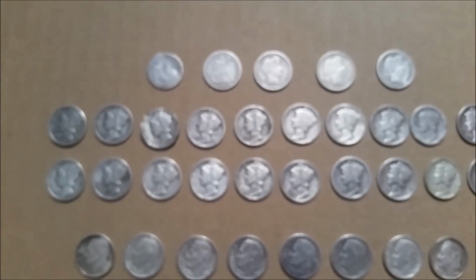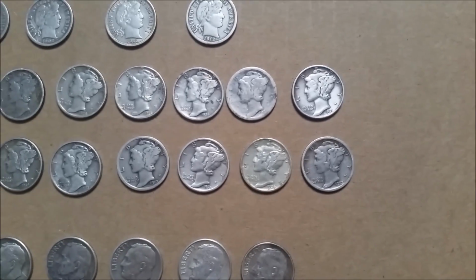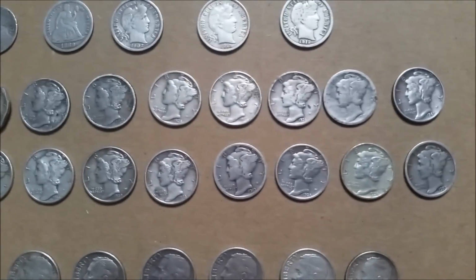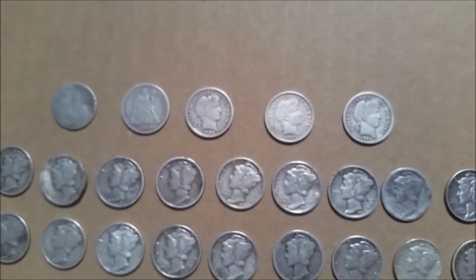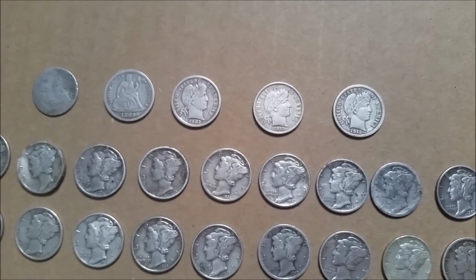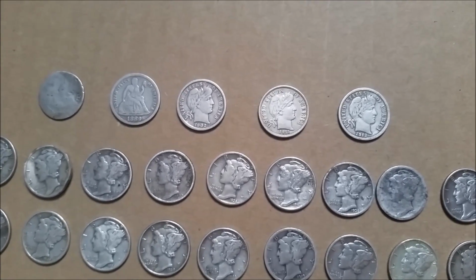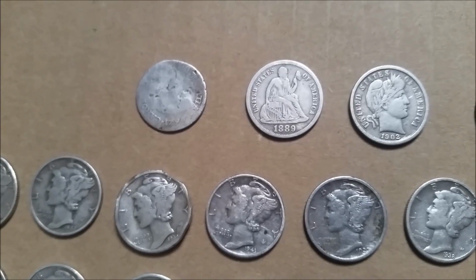I have 20 Mercs. Some of them are in pretty decent shape. And then you get the lawnmower victim right there. That thing's pretty beat up. This year was a good year. I said I wanted some barbers or a seated. I ended up getting 3 barbers: 1912, 1911, 1902, all in the same spot. Said I wanted a seated this year. I managed an 1889 seated dime.